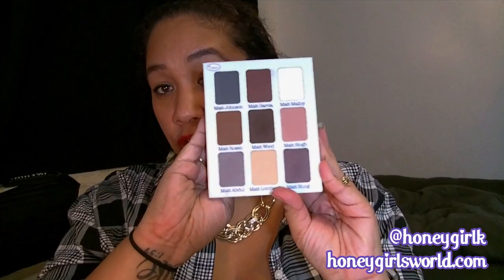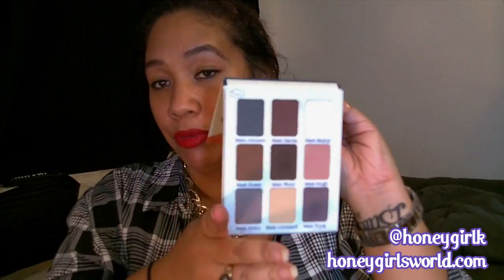The next palette I actually picked up months and months ago. I believe I got it on Hot Look, and I got it at a discounted price, so super, super stoked. Oh, wait, did I get it on that or did I get it from the Balm? But anyhow, it is the Balm's Meet Matte Nude Palette. And it is just as it says, everything in here is nude shades. It's got a giant mirror.